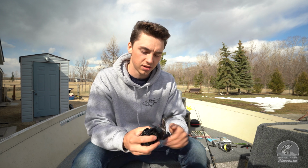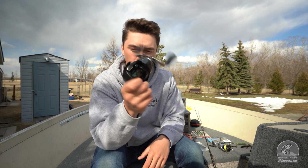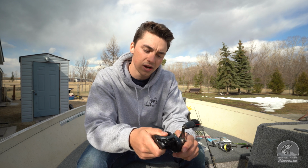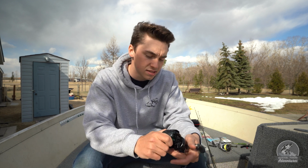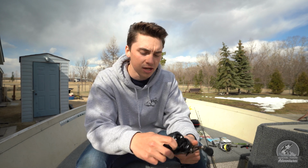So just a little gear ratio talk there. But this is about 200 bucks, 250 bucks. There's tons of reels, like the Shimano SLX, I think it's like 120. An entry level is an Abu Garcia, what's it called? Abu Garcia Black Max, that's an entry level one.